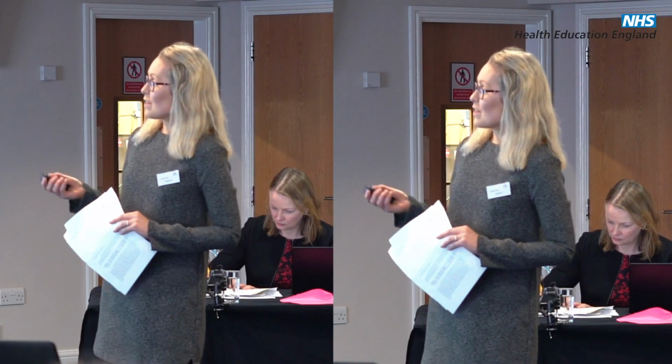At our trust we centralised the writing of references, so that frees up our managers' time and our clinicians' time to ensure that they can focus on patient care, and those references will be completed factually on behalf of the organisation. The other key area that we looked at was values-based recruitment, with a particular focus on the actual interview stage of the recruitment process.